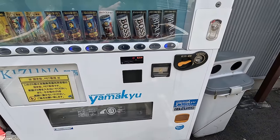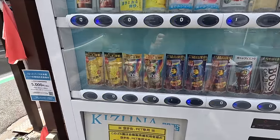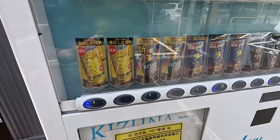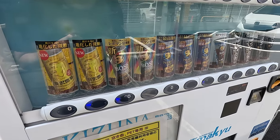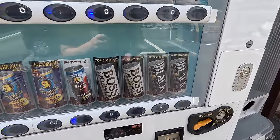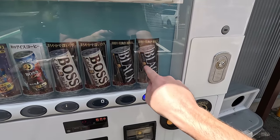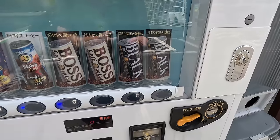Okay, guys, I'm pretty sure I've had vending machines in just about every one of my Japan videos, but I have never gotten a coffee from one of these machines, and this seems to be very cheap. So, which one do we go with? I think these come out hot. We'll try one.